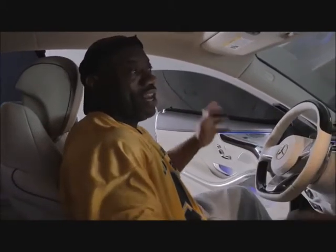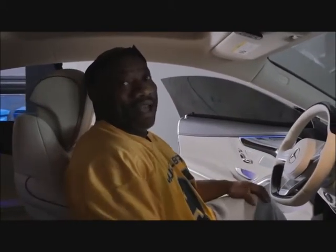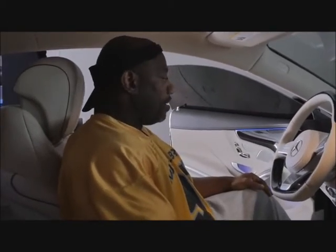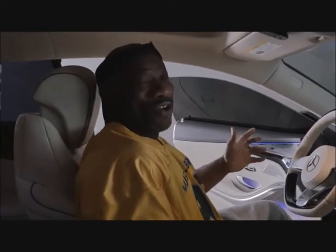If I'm doing, say, 80 miles an hour and I'm not paying attention, the pedestrian walking, it'll automatically stop by itself without me even stopping, which is another amazing feature. It's so many. I haven't even learned this whole car yet. That's just some of the features that I know of. I'm still learning it, you know?